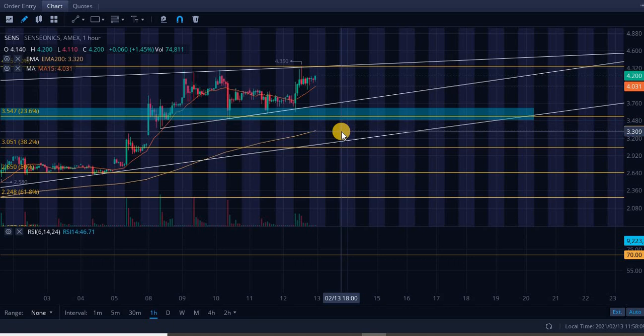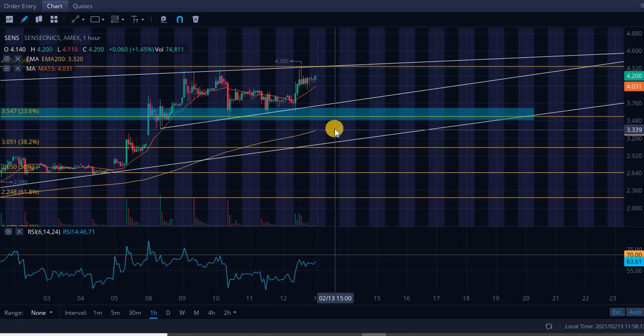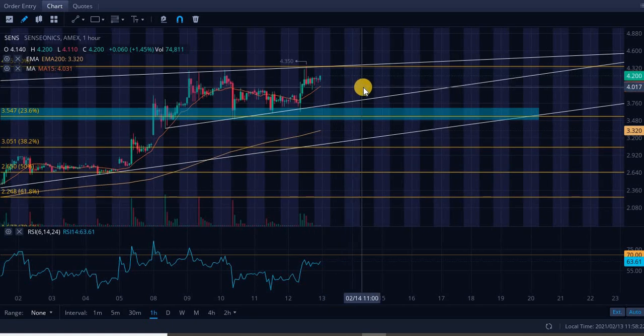Guys, I've told you this before. News catalysts trump technical analysis 9 out of 10 times. Really, always. If it's something big, the price action will not care about resistance levels. Everyone's going to flood in. Buyers will be destroying the bears. And if it's a bad catalyst, opposite.